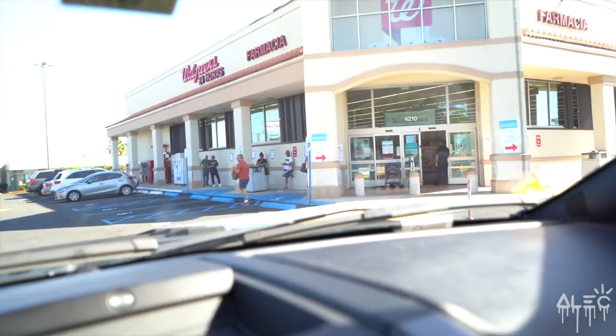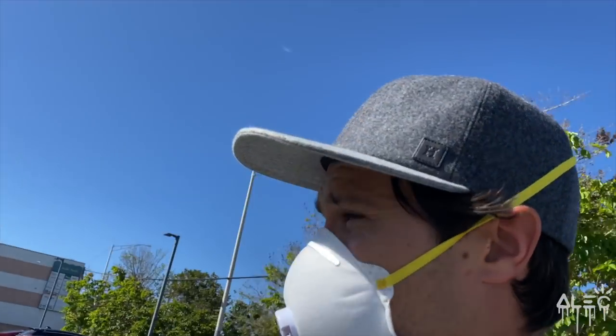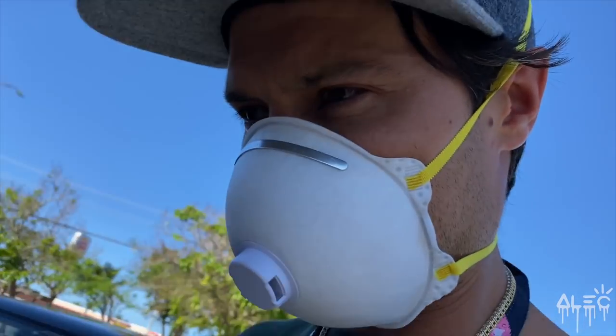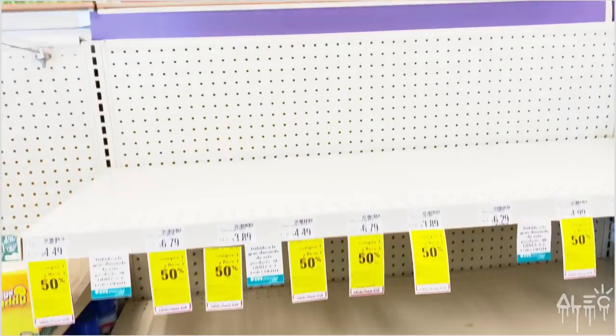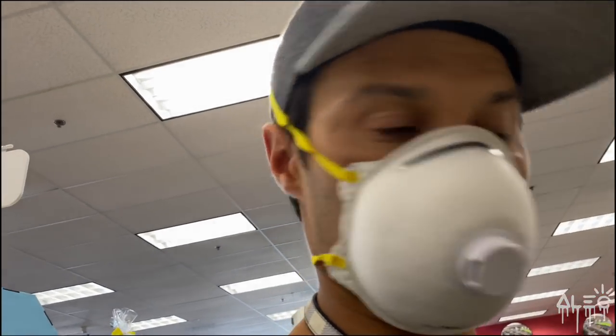The streets are quiet. Look at this line. Line at the pharmacy. Oh yeah, I got my N95 mask on. We're going into CVS, get a couple things. Straight out the pen, here we go again. I feel like I've just got let out of jail. All the cleaning supplies sold out. This is crazy.